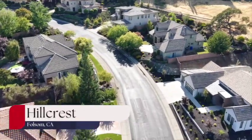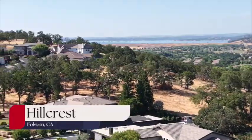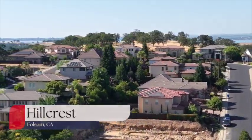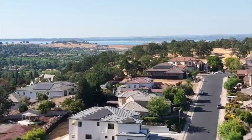Second, let's talk about Hillcrest. So Hillcrest is close to Lakeview Oaks, but it's a little bit older. It was built in the early 2000s, and it's a little more established. So same feel, high-end luxury homes, but built just a little bit sooner. So if you like that more established neighborhood feel, Hillcrest might be a place for you.